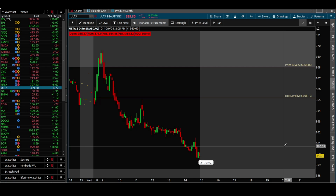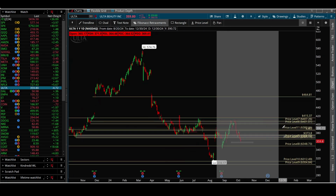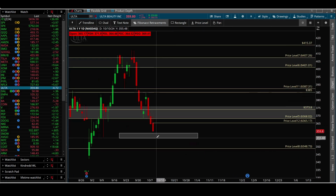So just a lot of important catalysts coming out in the market that could definitely mess up my trade, even though it might not be directly involved with ULTA Beauty itself, right? Just market moving news is going to mess up a lot of good high probability setups. And even though this looks like it's ready to go more, I have to bite the bullet and accept the fact that, you know what, I don't need to be in this risk.